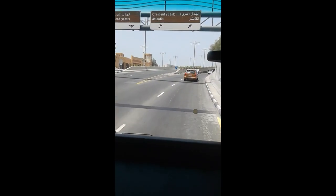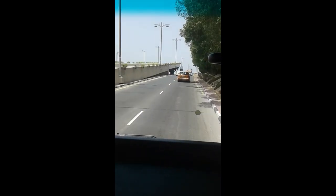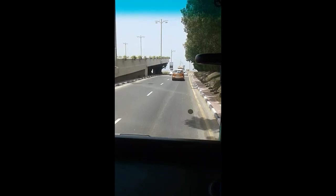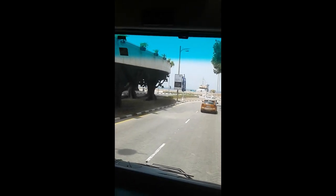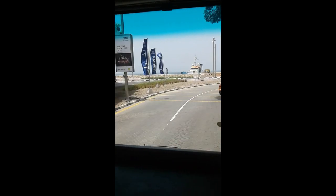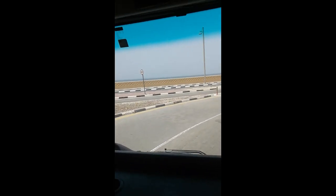Now we are on the crescent, so we are on the top of the Palm Jumeirah. We'll be taking a right, and the Atlantis Hotel will be on the right-hand side in a few minutes. The Arabian Sea is on the left-hand side. This is the end of Dubai and this is the end of the palm.